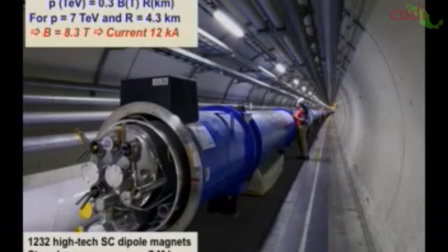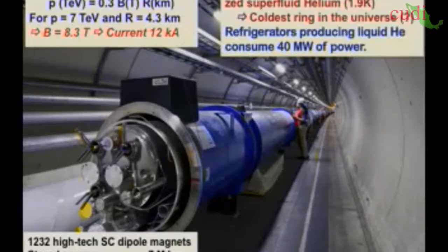The key parameter, of course, is the radius. Since you know that when you turn the car, you cannot go faster than the maximum radius that you possibly can, you determine the maximum momentum that you can possibly have from simply multiplying the magnetic field, the radius, and 0.3, which corresponds to the speed of light. So that tells you the maximum energy that this beam can possibly have.